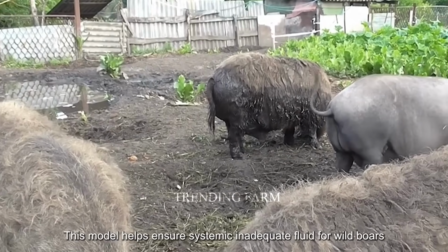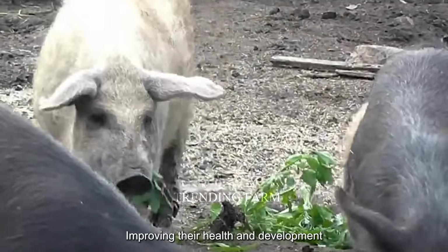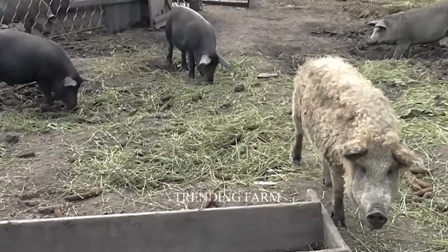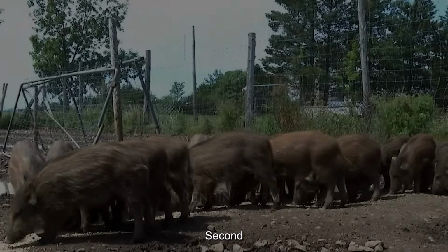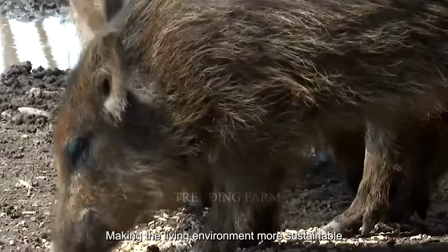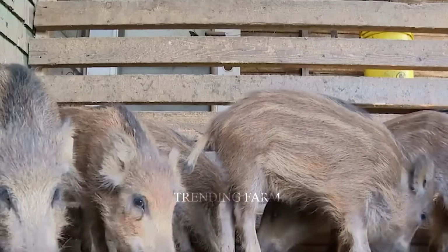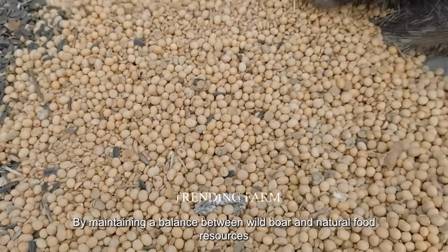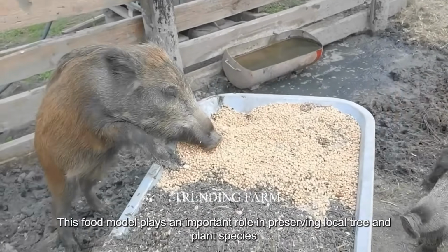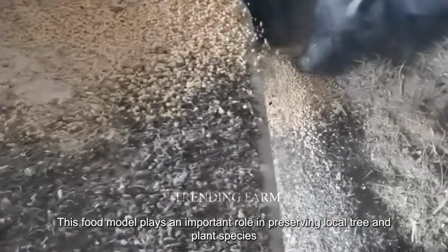First, this model helps ensure systemic and adequate food for wild boars, thereby improving their health and development. Second, it creates a balanced ecosystem, making the living environment more sustainable. By maintaining a balance between wild boar and natural food resources, this food model plays an important role in preserving local tree and plant species.